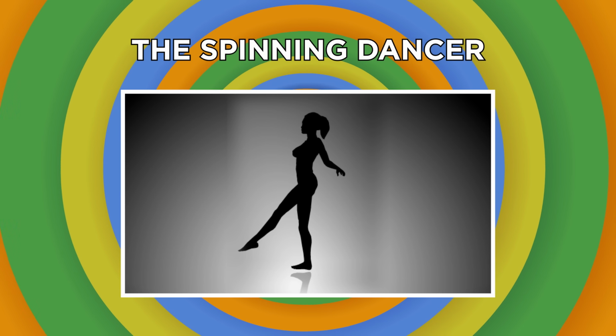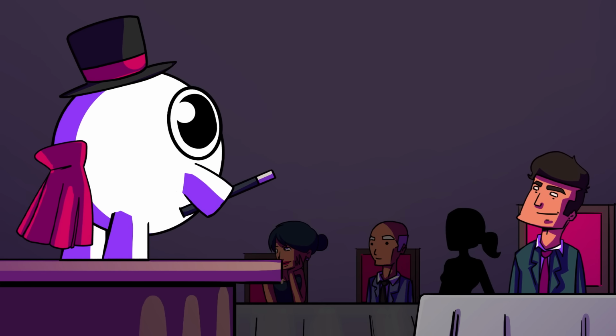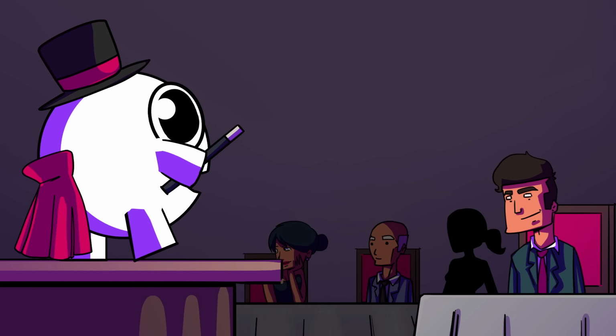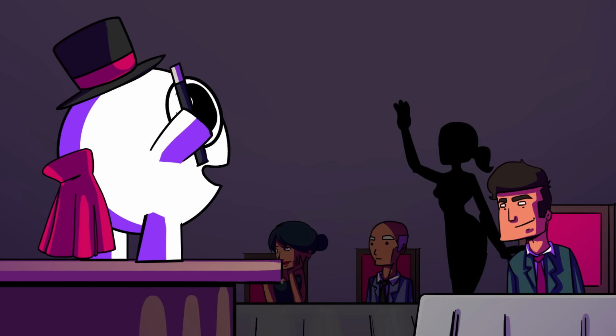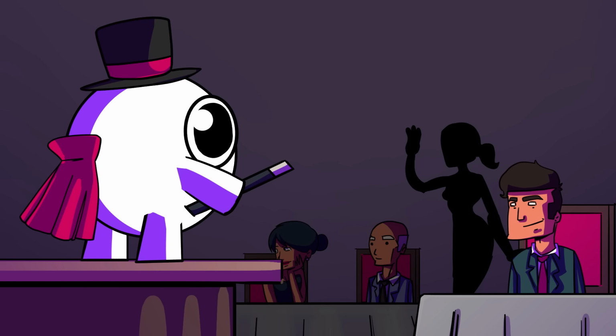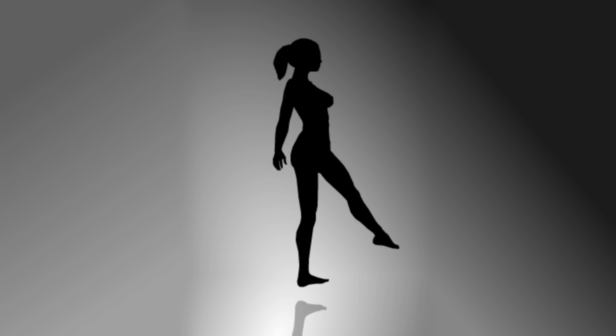The spinning dancer. For our next trick, I'm going to need a volunteer. Step right up, step right up. You there in the audience. The silhouette of a woman comprised of 34 frames of animation. You'll be perfect. Now we have our lovely volunteer. I need something from you. Focus on the spinning dancer on your screen and try not to look away. Paying close attention, I want you to tell me, which way is she spinning?